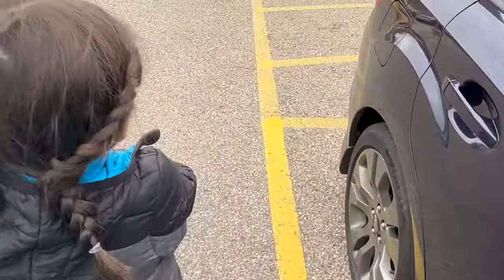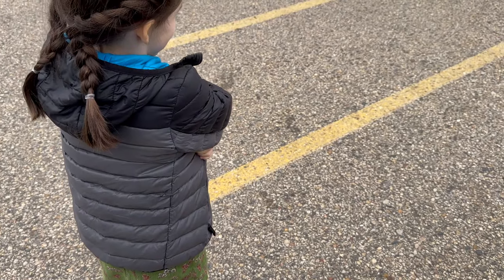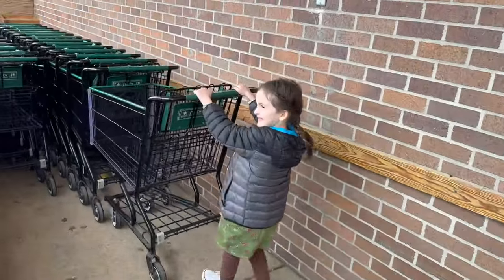Hey, wait, go look for cars. Look for cars. Okay. Stay right here. Can you get a bigger cart? Perfect. Thank you.